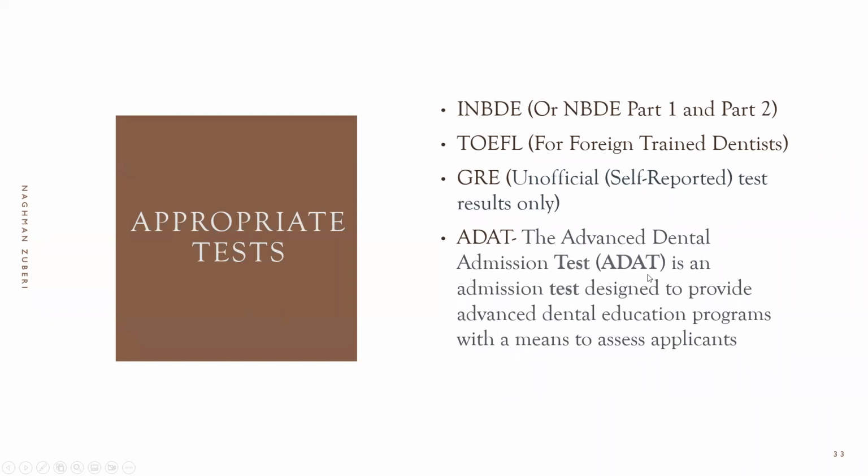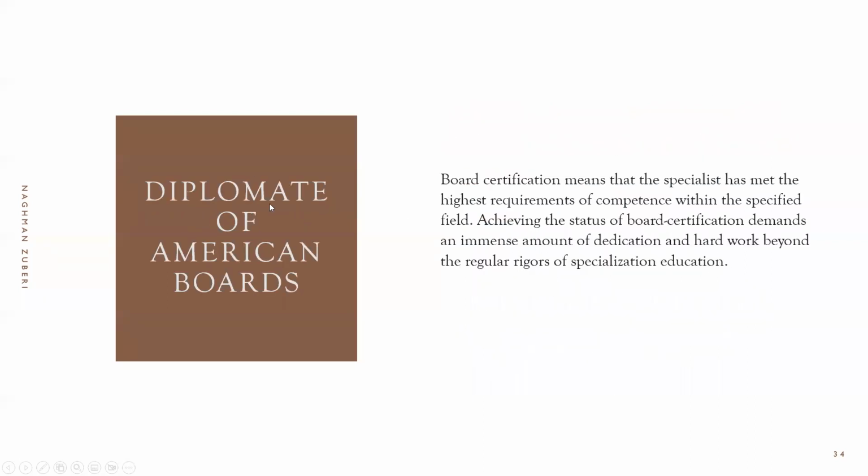The Advanced Dental Admission Test is an admission test designed to provide advanced dental education programs with a means to assess the applicants. After going through this specialty training for 2 or 3 years, you are eligible for the Diplomate of American Boards exam. Board certification means that the specialist has met the highest requirements of competence within the specified field.